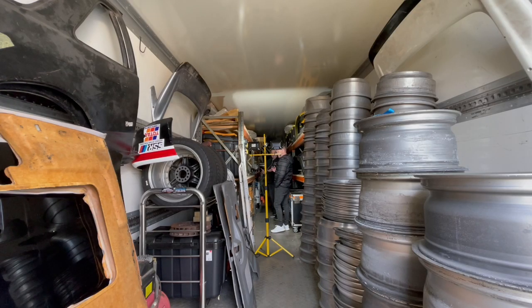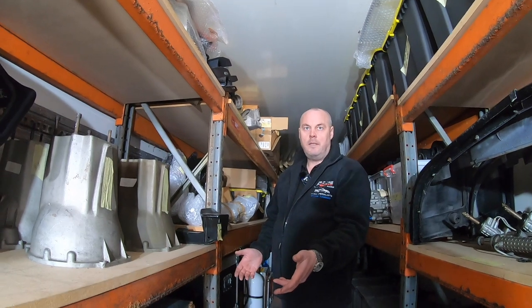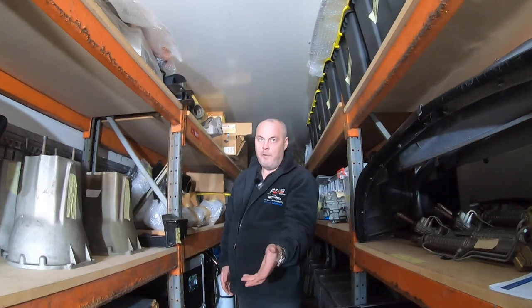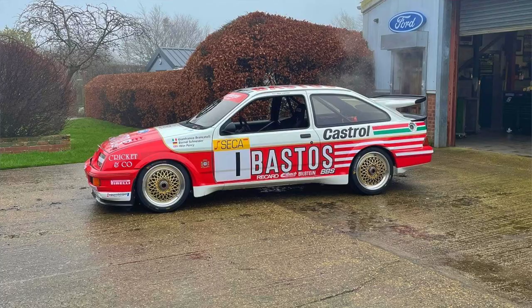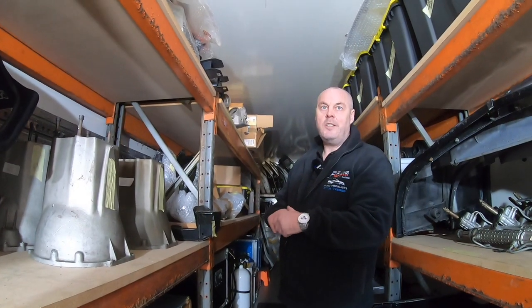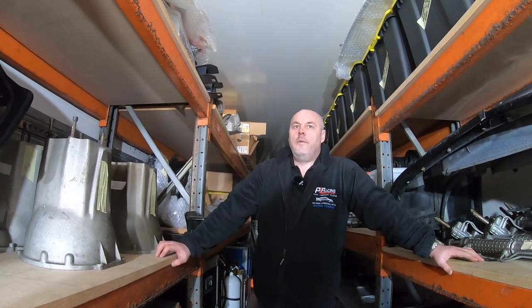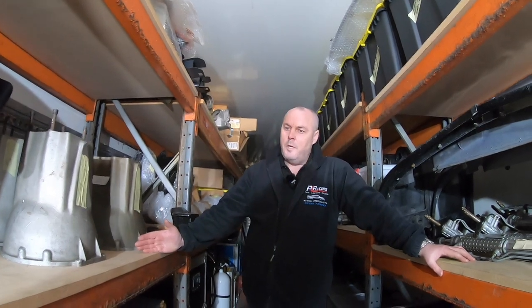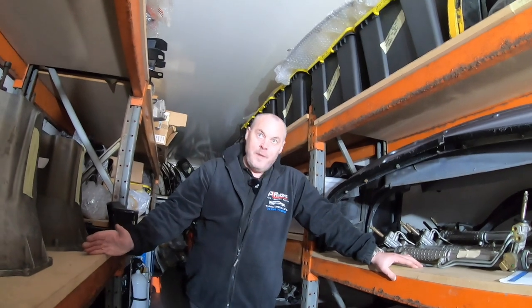It is. This is a once-in-a-lifetime opportunity to buy the remainder of Eggenberger's parts. When will this ever be available again? Never. I tried to buy the Bastos car and these parts when they first came up for sale, must be over 10 years ago. I think it was €250,000, and the pound was strong against the euro then. I think it worked out at about £180,000. That was for the car and all these parts.